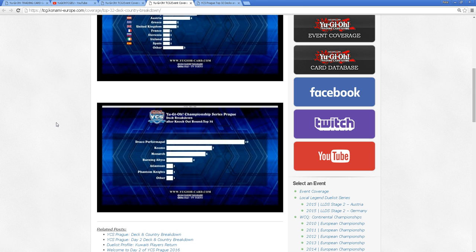What's changed though for them? I mean, the adjusted list you would think would have knocked them off the face of the earth, until we realized that Performapal definitely isn't dead. And looking from these results, they're definitely not dead. They're definitely still going. Nice adjusted list, Konami.